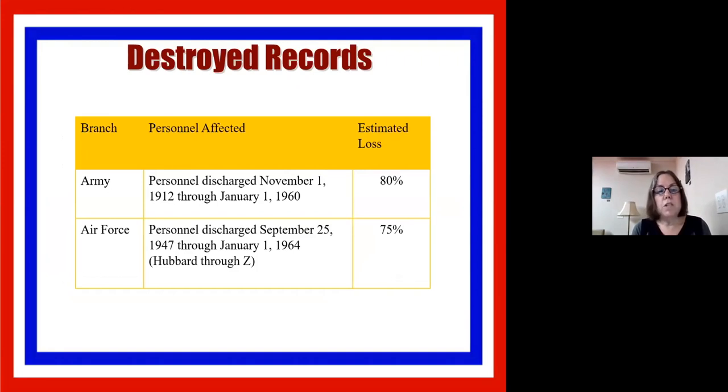The records that were destroyed in 1973: with the Army, it was personnel discharged between 1912 and 1960, an 80% loss. The Air Force, those discharged between 1947 and 1964, but only certain surnames, as you see there, from Hovered through to the letter Z. 75% of them were destroyed.